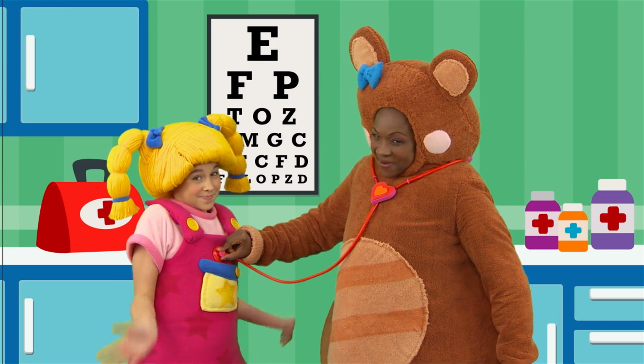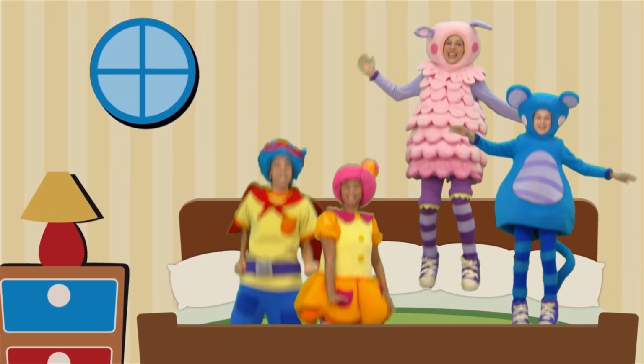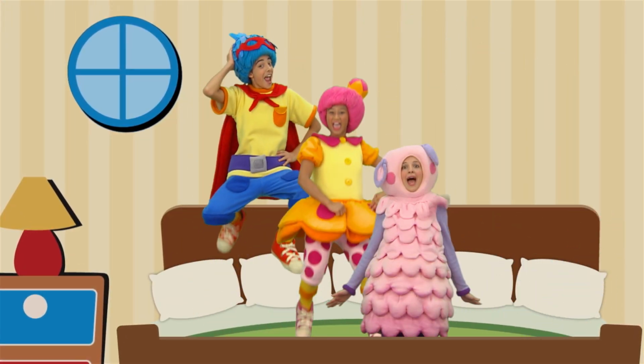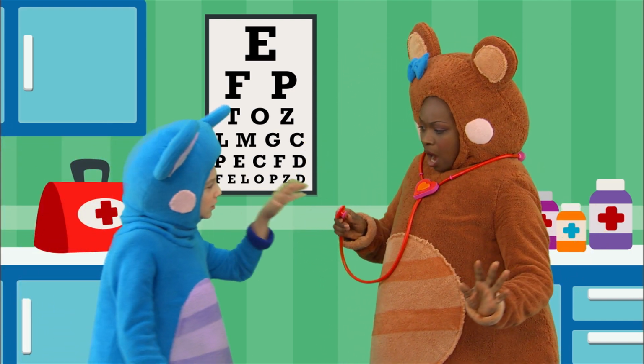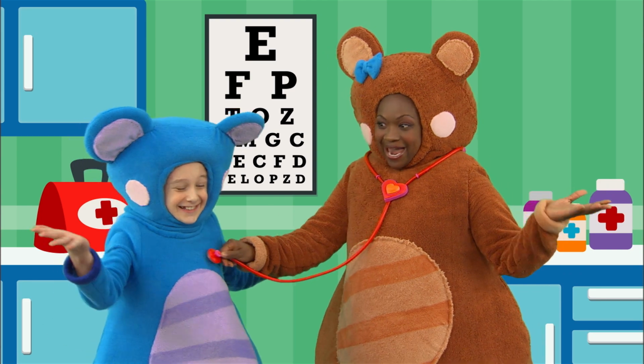Monkeys jumping on the bed. Four little monkeys jumping on the bed. One fell off and bumped his head. Mama called the doctor and the doctor said, no more monkeys jumping on the bed.